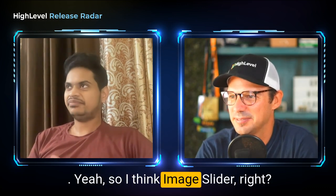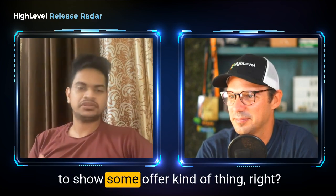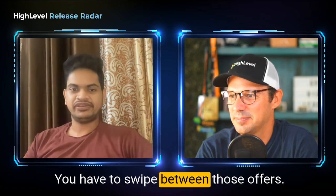Yeah. So with the image slider, when we have any kind of website in which you have to show something, or show some offer, you have to swipe between those offers.